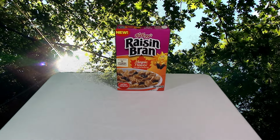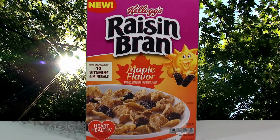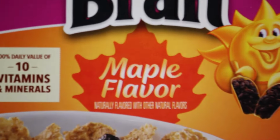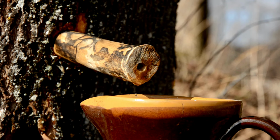All right. Good morning. We got new cereal this morning. New Kellogg's Raisin Bran maple flavor. When I walked in the grocery store and I saw this, like, maple flavor? That might be alright. So you know I had to cop it.